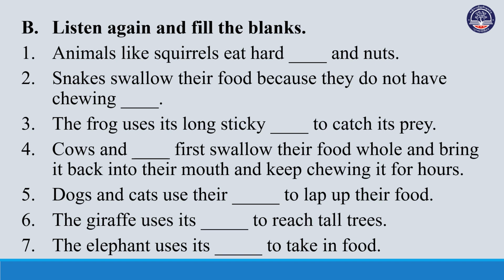Dogs and cats use their tongue to lap their food. Number 6, the giraffe uses its neck to reach tall trees.